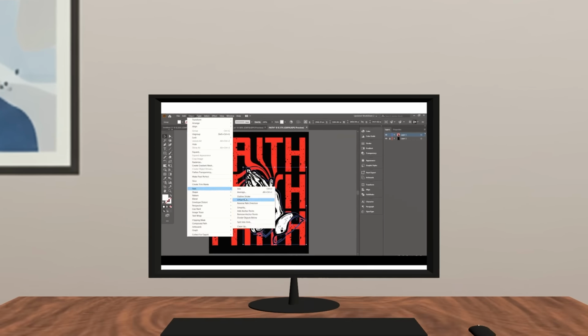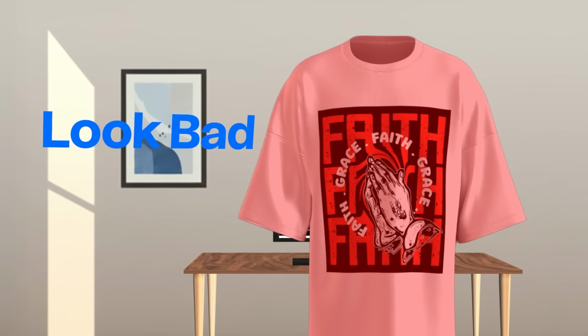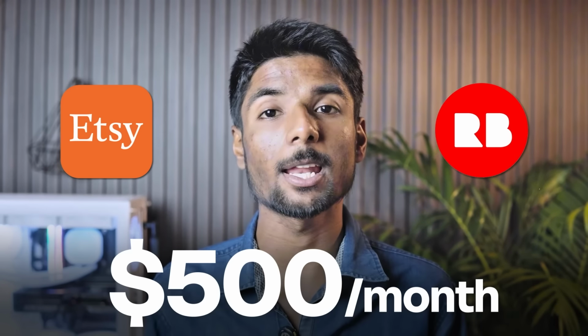Have you ever spent hours making a single t-shirt for a print-on-demand business only to find out that it will look bad and you don't have any marketing? That's the old way, but in 2025, Flowith will change the game by letting you make amazing ready-to-sell merchandise in minutes that could make you $500 or more a month on Etsy or Redbubble even if you don't know how to design. So without wasting any time, let's get into the details of how to do it.